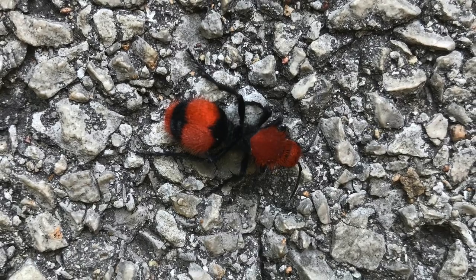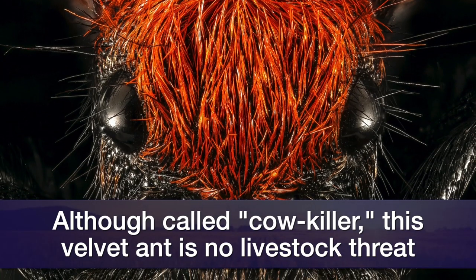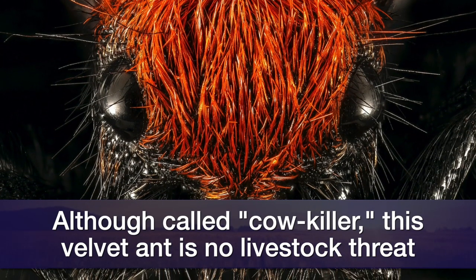So while one particular species of velvet ant is called the cow killer, this is nothing to be concerned about from an agricultural standpoint. These are not pests of agriculture.